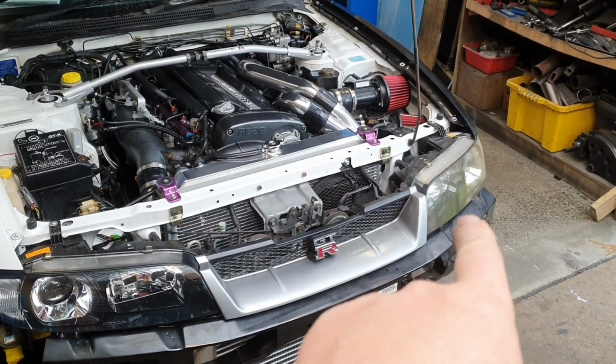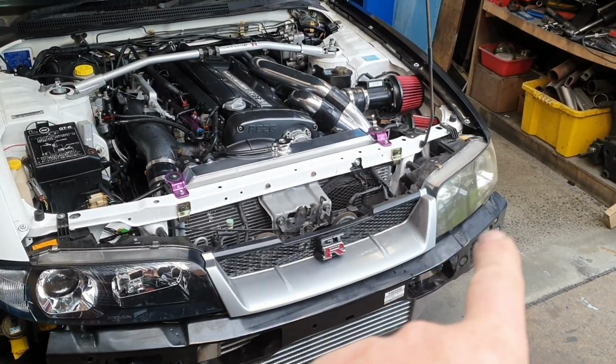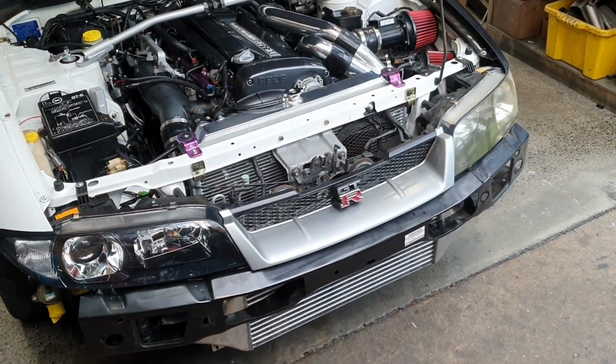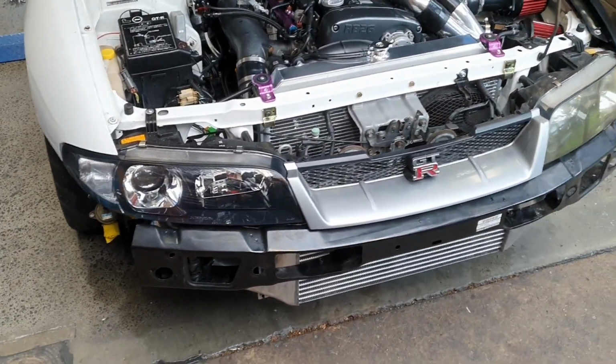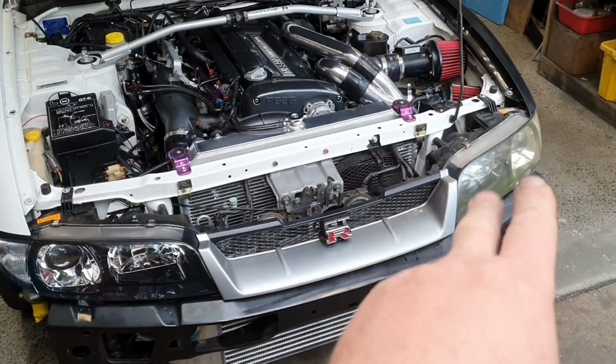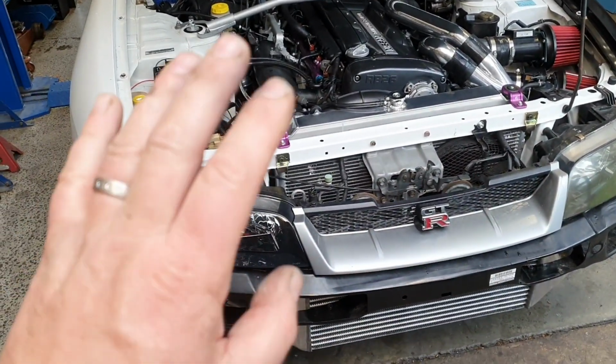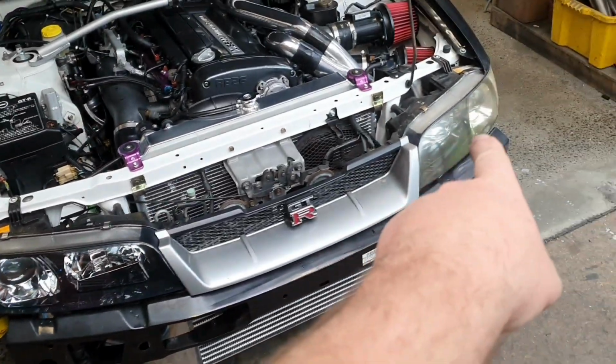I'll give that headlight a bit of a polish and see if we've got any chance at all of making it look anywhere nearer that. Sterling, the owner, said that you can possibly get the lens kits rather than the whole headlight assembly, because they're worth absolute megabucks and you can't get those ones.